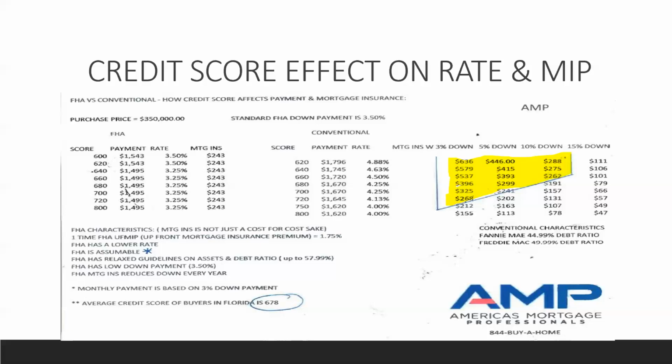Now let's look over here on the conventional side. First of all, conventional starts out at 620, and in this example, I started out at 600, but we could have actually gone down to 580. All right. So conventional, you've got to start out at a 620, and the interest rate with that score is 4.88% compared to 3.5. So it's a 0.25% higher, mainly because of the credit score, right?